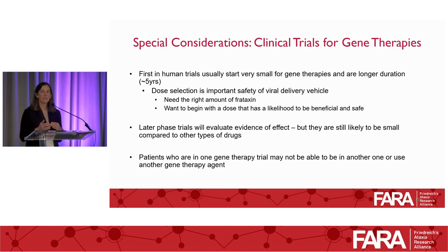With a small molecule, when we started the Reata study, we thought maybe we'd need 4 dose cohorts. We ended up going to 7. You can do that with a small molecule. You can start really, really low and slowly titrate your way up. But in a gene therapy, we want the first dose to have some potential for efficacy. And so you begin a gene therapy trial having a better understanding of your potential therapeutic window. And so you really are only looking at typically 2, sometimes maybe 3 different doses. So these are smaller studies in general.